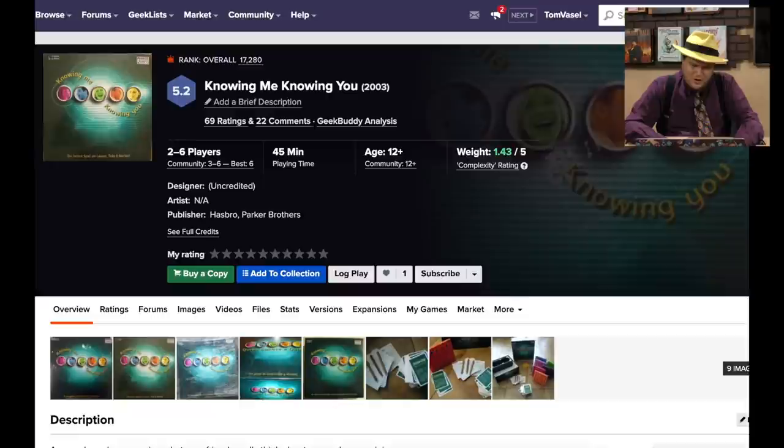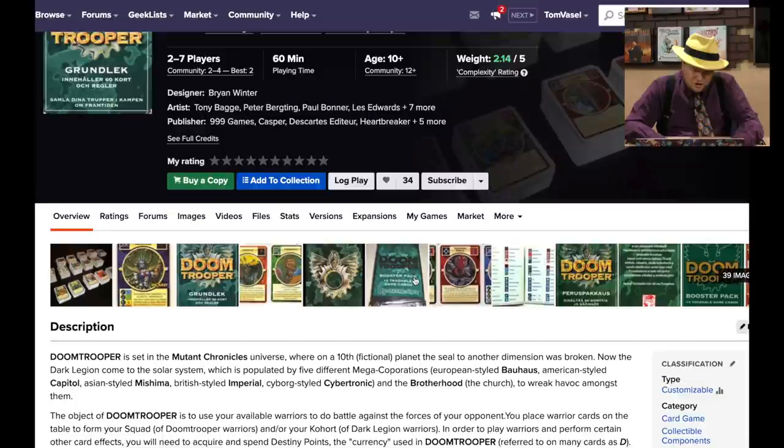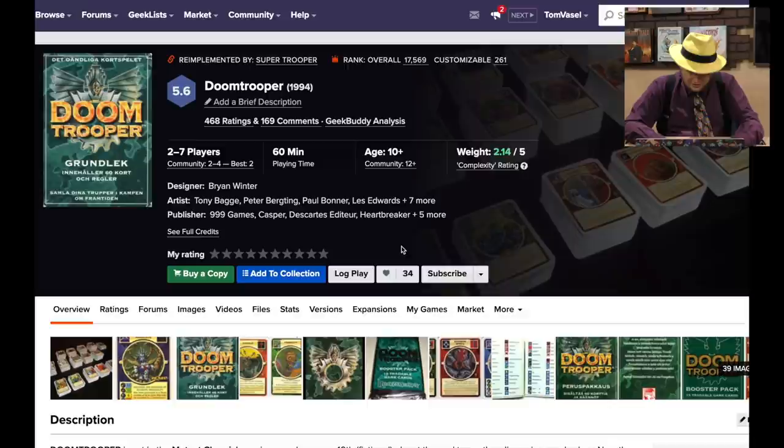What a weird description. Doom Trooper from 1994, re-implemented by Super Trooper, which no one knows about. It's in the Mutant Chronicles universe. Is this a CCG? I've heard of this game. I've never actually played it. It's really low ranked. Yeah, customizable. It's ranked 261 in the hotly contested customizable category.